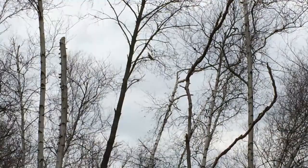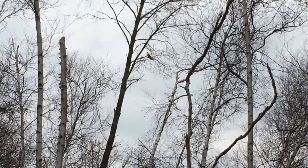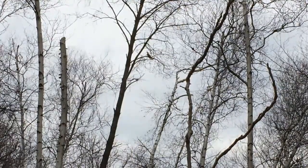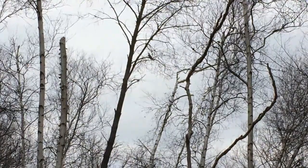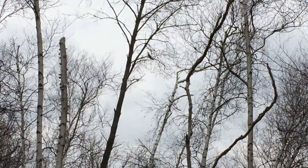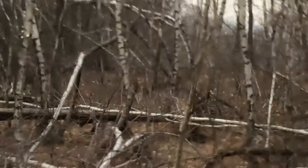There's a dove. A lot of birds in this area. Some of them took off, some of them didn't. I still hear a lot of birds in the background, and it's really interesting. But what I'm about to show you is even more interesting as we head back here.